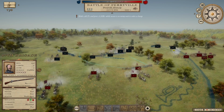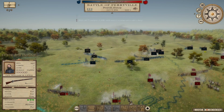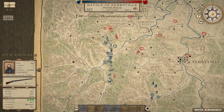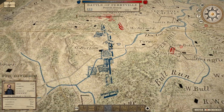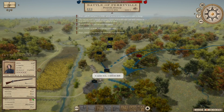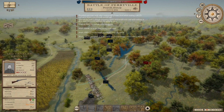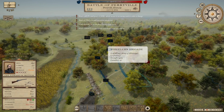Then we can sweep down in the other brigade or the other battalion. All right, they're engaging us over here as well. These guys are taking a little bit to get into position. Cav's holding its own against our forces over here. Push them up a little bit. How many casualties have they taken? 41. It's not that good.